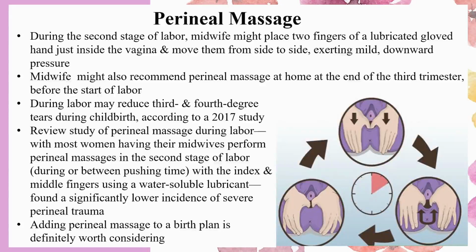Perineal massage, there's mixed studies if it should be done or not done, and it makes a difference if it's perineal massage by the partner at home before the labor starts to help with the stretching and tone. There's mixed studies to show if that helps or not, decreasing the risk of tears. And then there's also the perineal massage during the labor itself and when the baby is coming out.